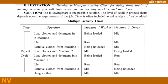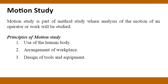Like the process chart and multiple activity chart, there are many charts that can be used for method study. Motion study is also a part of method study, where the analysis of motion of an operator or work is studied. So here we are studying the movement of a particular operator or the work. The principles behind motion study are the use of the human body, the arrangement of the workplace, and the design of tools and equipment.